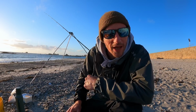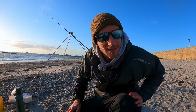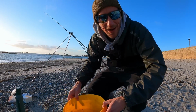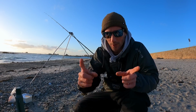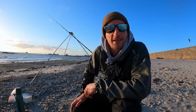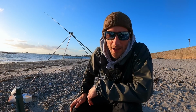Now I have had one cast already. I had bait in the water for 5 minutes and we have a fish. So I have him here in a bucket of water. Now it's just a little schoolie bass, very small thing, literally only that big. I'm fishing running ledger rigs tonight, and ideally I'm after a Gilthead Bream, but I'll quite happily take some bass.